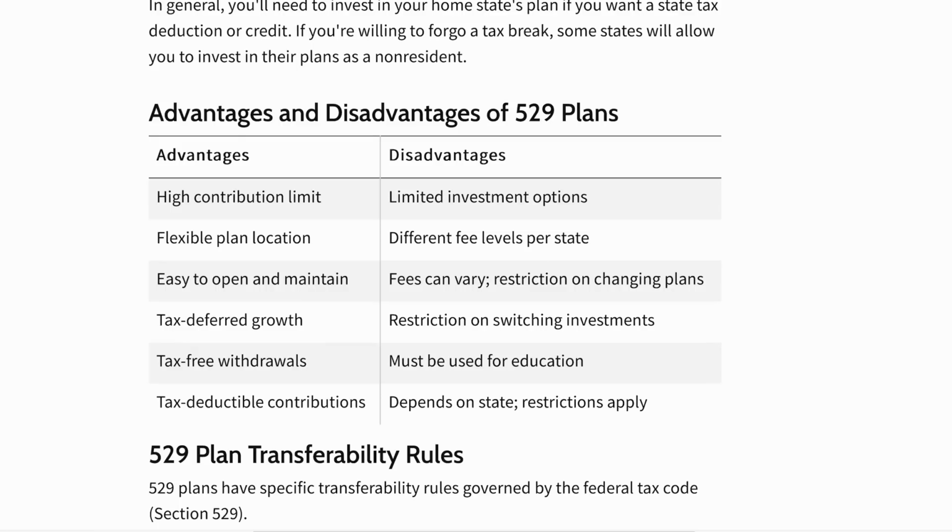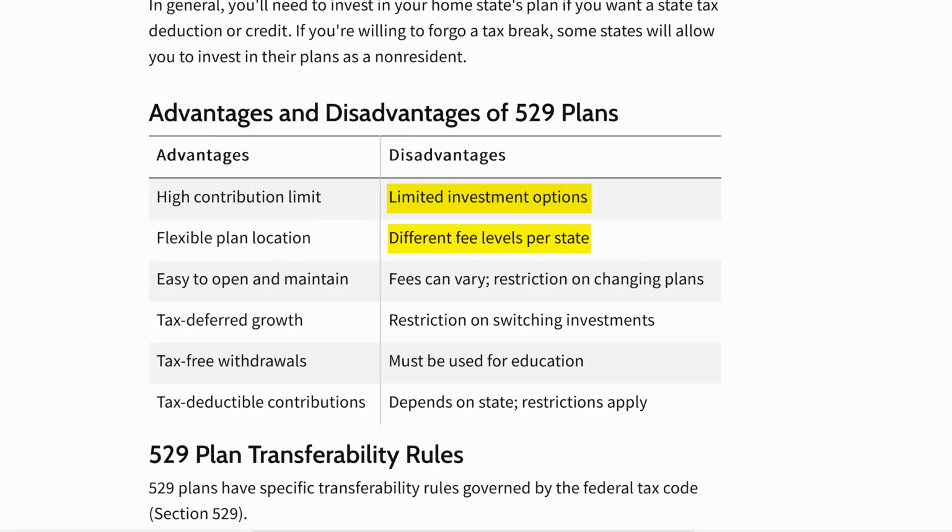Some of the downsides to the 529 plans include limited investment options, which means you cannot choose from anything you want to invest in. There are generally a very small number of options for you to choose how to invest in these accounts. Fees can vary and tax benefits can vary depending on the state. And there are heavy restrictions on using the funds for educational purposes. Otherwise, you run into issues with taxes and fees, penalties on those funds.